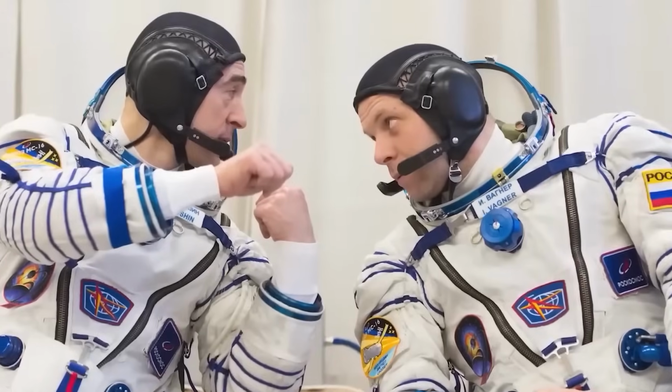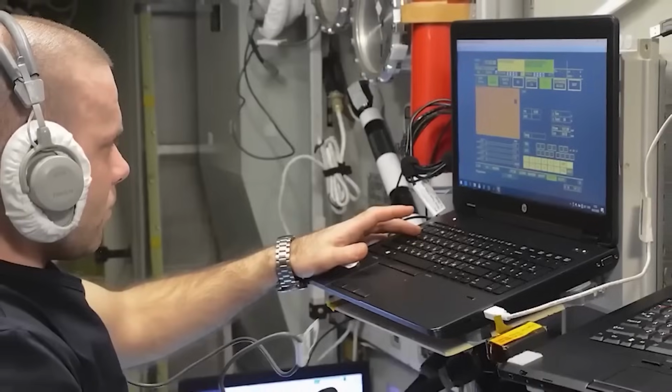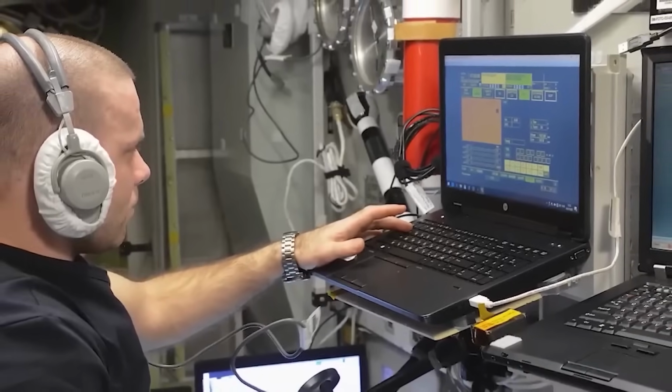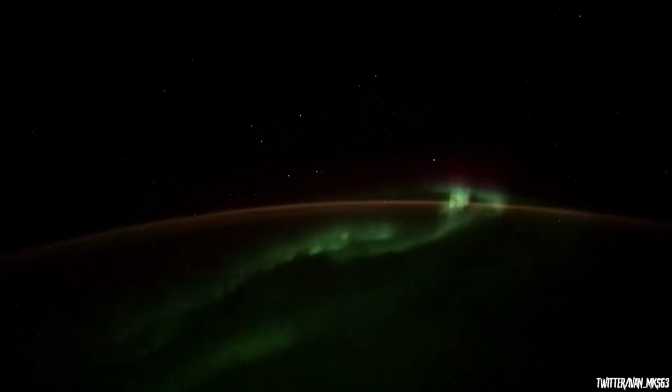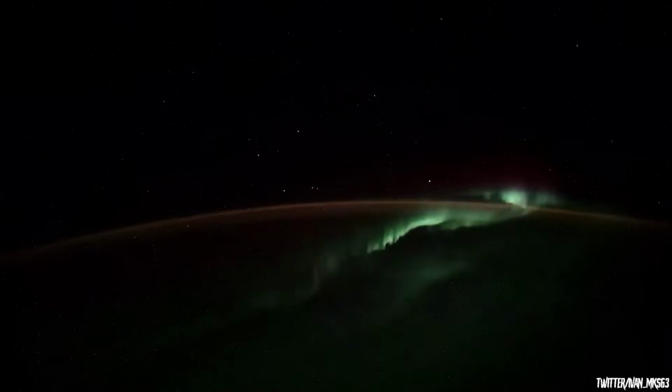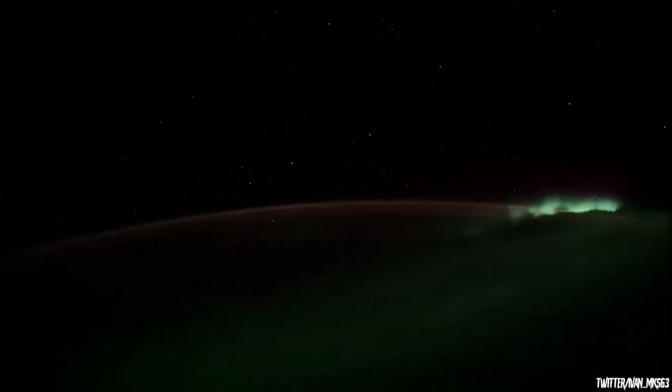He and fellow Russian Anatoly Ivanishin were working up there alongside Chris Cassidy, the American commander of said expedition. When Vagner was orbiting the Earth, he might have captured some footage of UFOs, better known as UAPs, unidentified aerial phenomena. It's the jargon nowadays. The aurora lights behind Earth's beautiful curves were being recorded from the ISS when he saw a string of really weird lights moving in a really weird way. He labeled the video Space Guests.